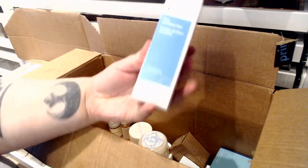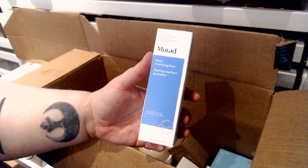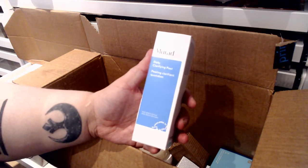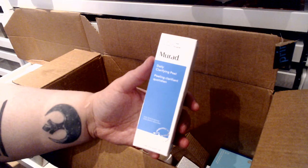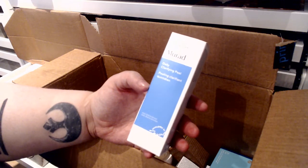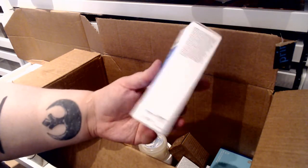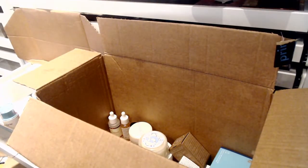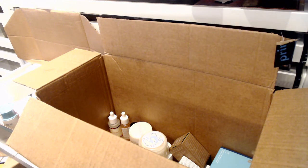All right, we've got the Murad Daily Clarifying Peel. I do like this product, but I think that I'm going to pass this on. I think that this is going to be really good for somebody who has, again, more of that oily skin tone. It's got AHAs and BHAs as well as retinoids. So I'm gonna set this aside. I realize that I need to set aside not just stuff that I can't use, but also stuff that I could use, that I do like and that I do approve of, that I just don't need. And I think that qualifies.